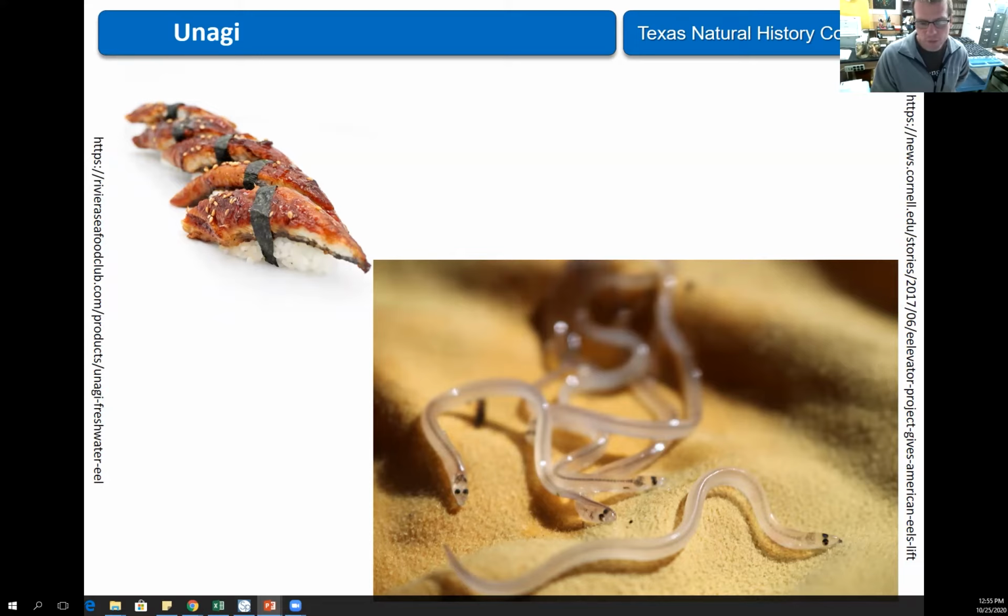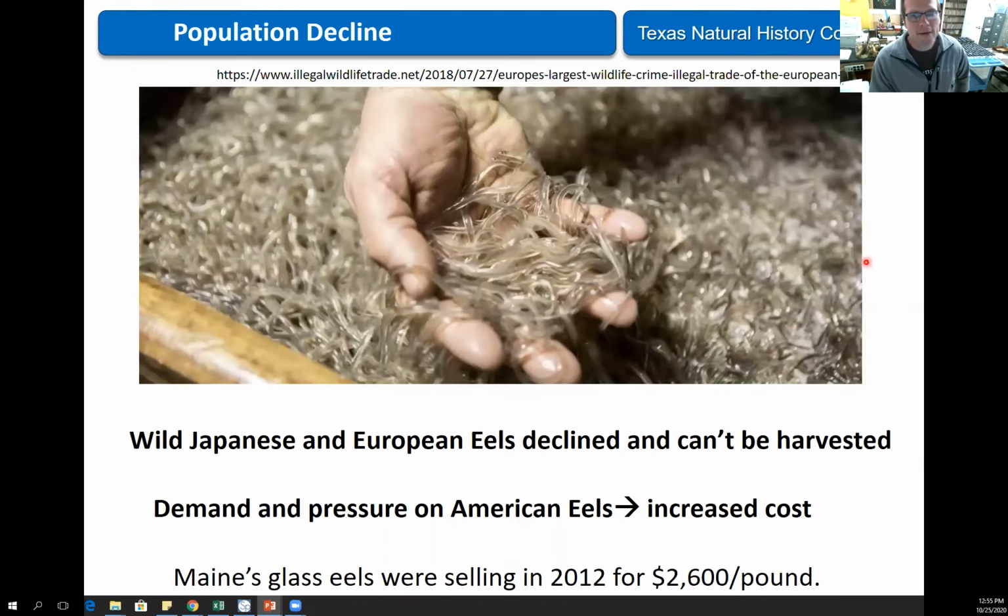Aquaculturists have not been able to reproduce eels and grow them out. They're trying to reproduce them in the lab, of course, using hormones and whatnot, but that's not been possible with eels. They've been able to get them to hatch, but they can't get the full life cycle. So they rely on wild-caught glass eels to maintain the industry. And any of those species of eel are used in the eel industry.